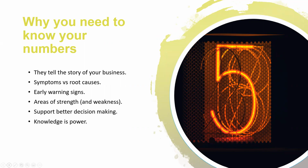Knowing your numbers will enable you to spot an early warning sign of a potential issue. So if you know that you're expecting about a 30% gross profit and you are experiencing 25, well, you know you've got a problem. If you're not monitoring it, you don't know. Areas of strength and weaknesses are highlighted by your numbers. Your balance sheet going up, you've got more money in the bank, then you know your business value is going to go up. So understanding your financial numbers, as I mentioned in the preamble to this webinar, helps you make better financial decisions about them.